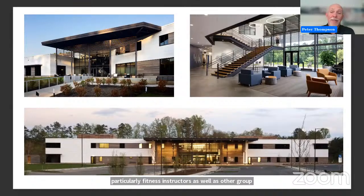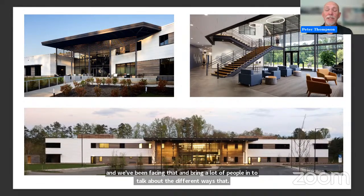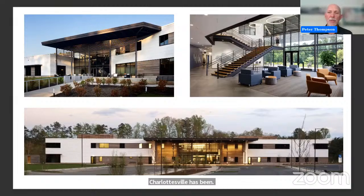And then we've had this huge diversity speaker series, including one right this year on systemic racism, that has brought in hundreds of people when we did it virtually during COVID, and 100 people or so for free lectures, bringing in speakers to talk about Charlottesville, Albemarle. We're part of the South. We're part of America. We've got a very ugly history in a lot of ways, and we've been facing that and bringing a lot of people in to talk about the different ways that Charlottesville has been racist, and what we need to do to rebuild bridges or build bridges that were never built to begin with.